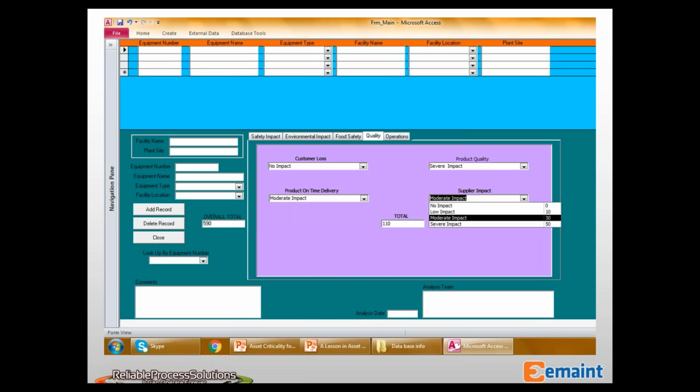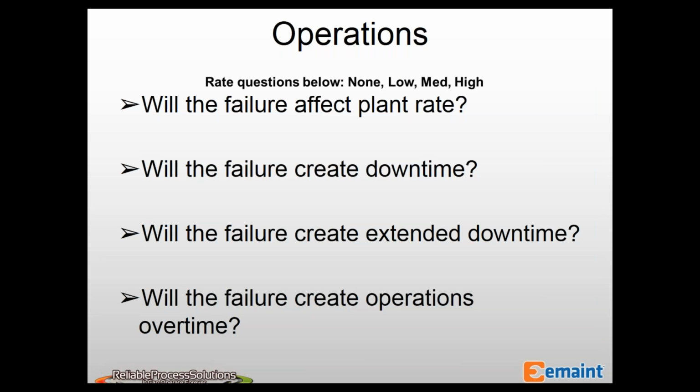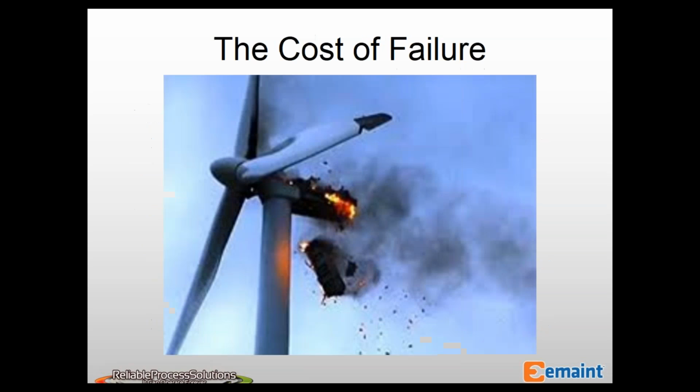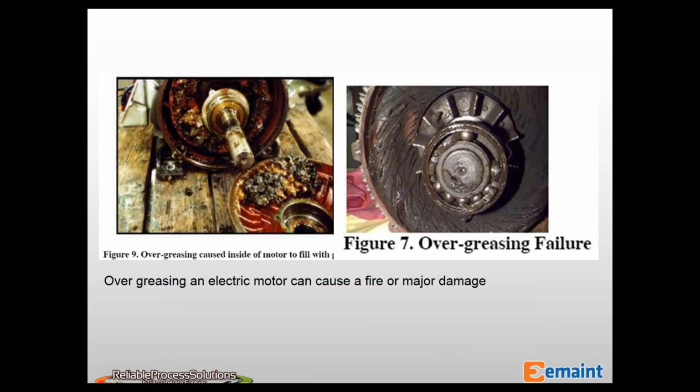So quality gets its number, same methodology. And then operations. Operations includes maintenance. How will you affect your operation? Will it create downtime? Is it a line downtime? Is it a plant downtime? Or is it just isolated to that piece of equipment? Is there redundancy in your system? Don't forget maintenance. How often do these failures occur? What are the costs? How much time does it take me to make these repairs? What is the overall impact? Do I have the resources I need? The cost of a failure like this is probably very, very expensive.